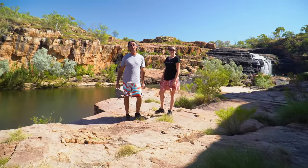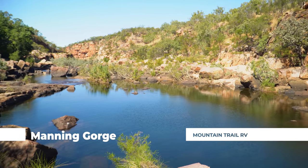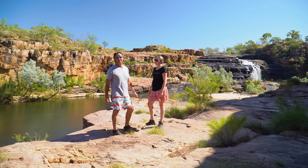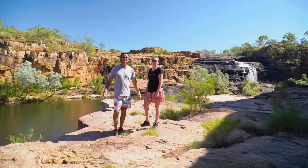This is Manning Gorge and Manning Falls. It's absolutely spectacular. It is good for the soul. It feels beautiful here. Yeah, amazing walk to get here. Well worth the effort. Let's go for a swim.